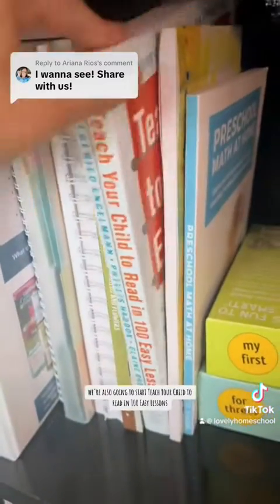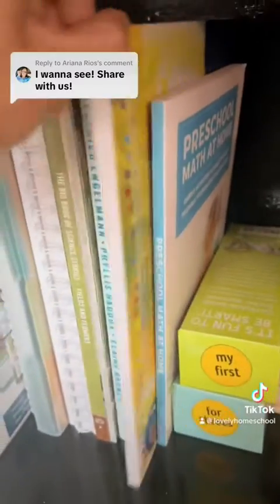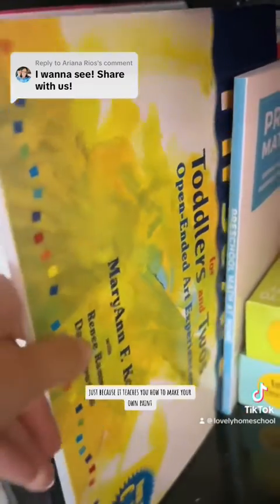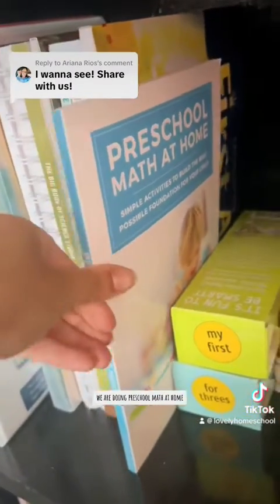We're also going to start Teach Your Child to Read in 100 Easy Lessons. We did pick up this art book just because it teaches you how to make your own paint and little stuff like that. And for math, we are doing preschool math at home.